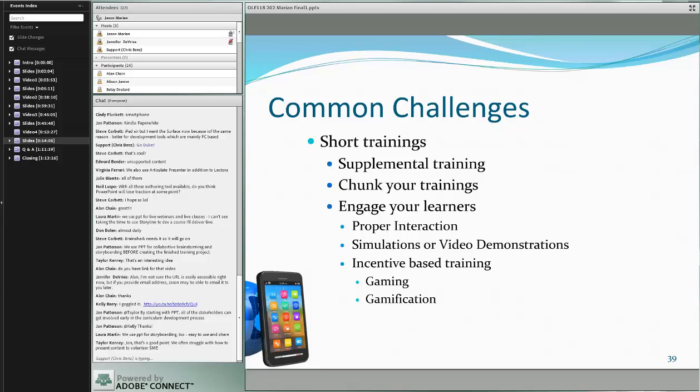You might want to use something that allows them to first enhance an ILT session or an e-learning module. It might be an augmented reality of a product. It might be a chat room that they can access to get follow-up information from a SME, for example. Chunking your trainings: rather than having an hour-long course, you might put together a curriculum with 10 videos in it, broken down into more manageable viewing and streaming capabilities.